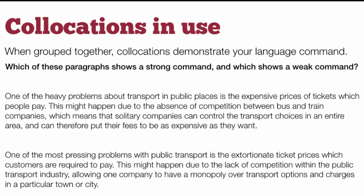Now, if your English command is strong and your comprehension is strong and you have immersed yourself in English enough, you should instantly realize that the top paragraph displays a weak command and the second paragraph displays a strong command. Why does it display a strong command?